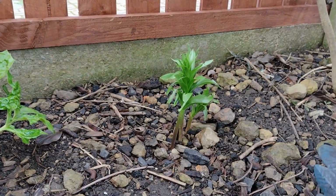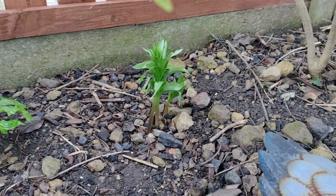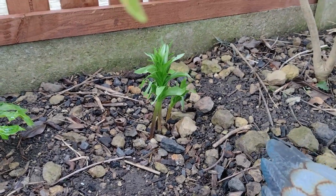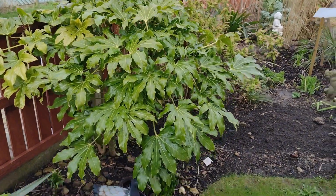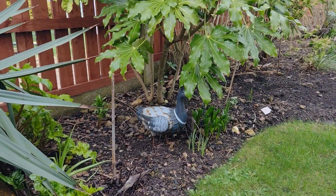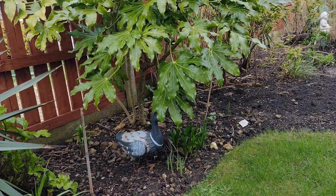The Imperialis, which has a very suspicious smell to it. You'll know if you know. The Fatsia is starting to fill out now. You can see that they're becoming big enough that I can plant underneath it now. So I better start underplanting that.